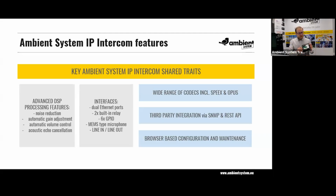Each PCB is also equipped with the mentioned algorithms. So it's noise reduction, automatic gain adjustment, and automatic volume control, available on every device of the Ambient System solution. We are using a wide range of codecs, from standard telecommunication codecs G722 and G711 to more advanced codecs for specific projects, from Speex to Opus.